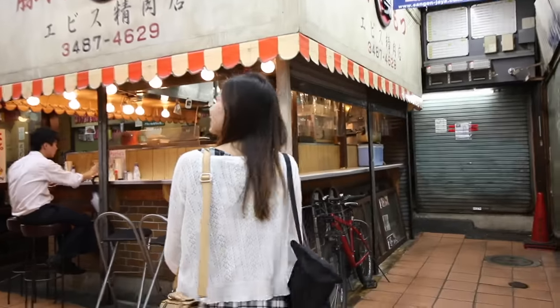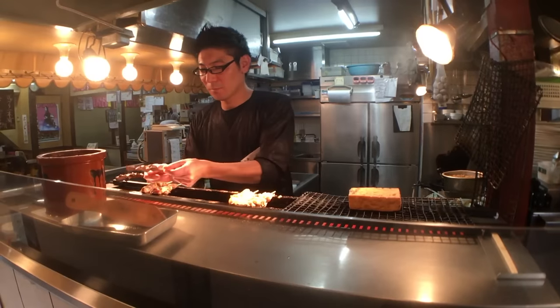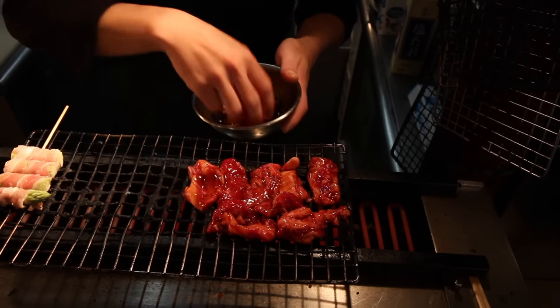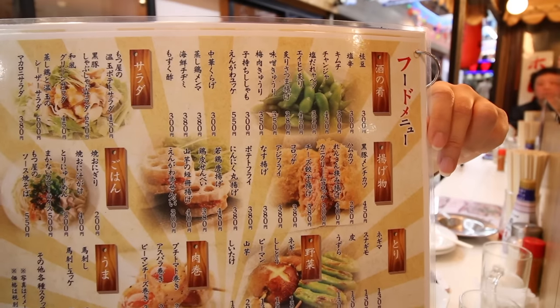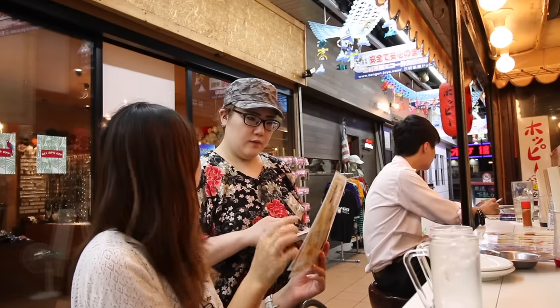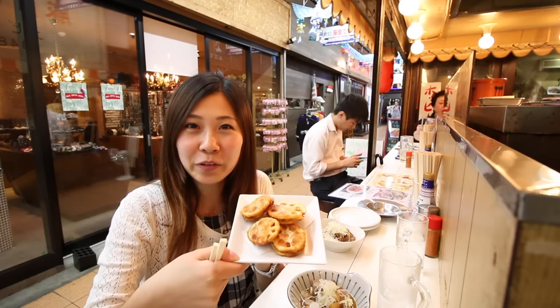So Greg had to go home early, however you can still enjoy the yokochos by yourself. And this is the next shop I want to show you guys, so let's go and have a seat. The next shop is a yakitori shop which sells different types of foods on skewers. They have lots of appetizers and skewers and of course drinks. The average price for a dish is around 300 yen, which is really cheap, and it allows you to try many things. Whoa, we got our first order.